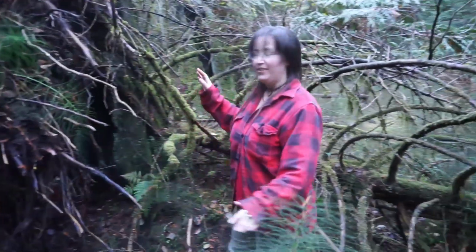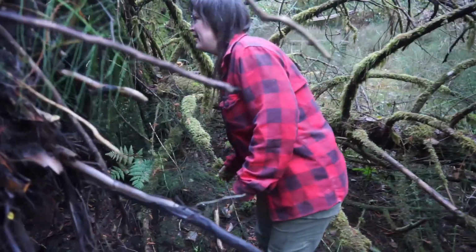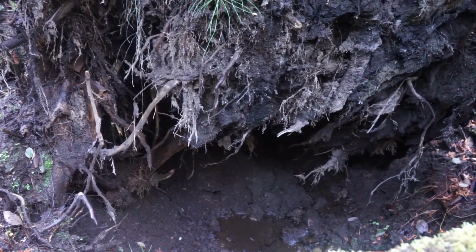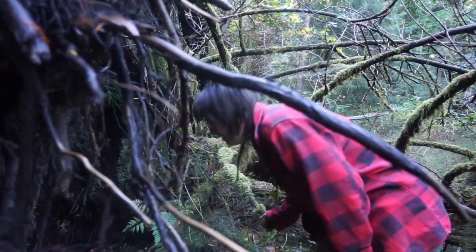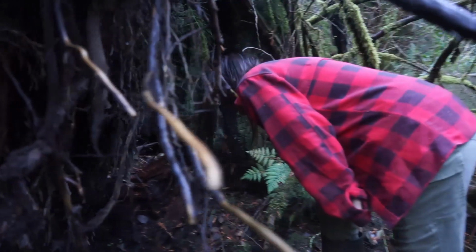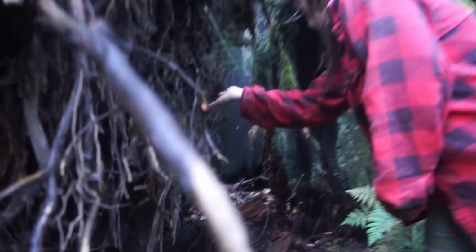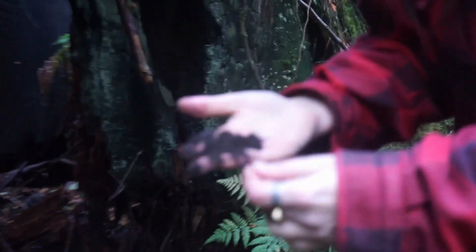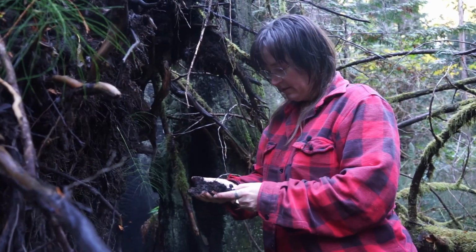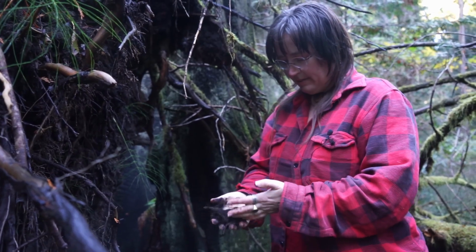Look, here's the underside of the cedar that fell, with a lot of rich black dirt, which I imagine would be quite acidic from being under a cedar, but it looks so healthy and great. I wonder what lives under there. I don't see anything. Just a little tiny bit of the creek coming through. Wow, though. Look at this. Imagine all the various things decomposing to make this amazing dirt.